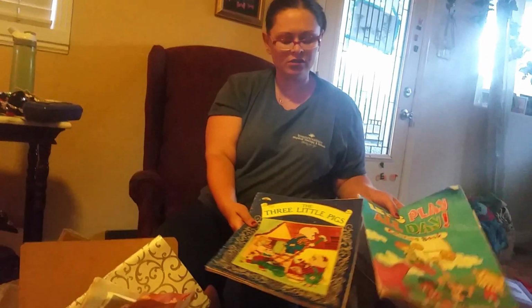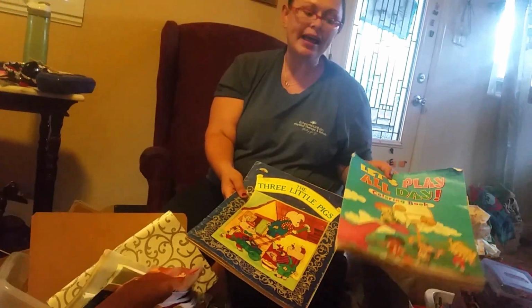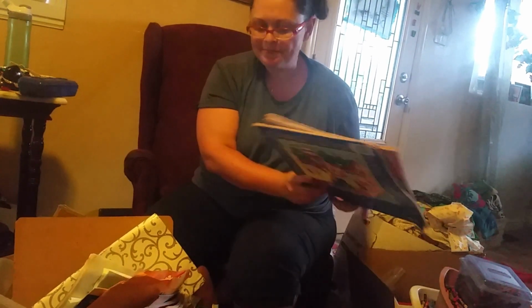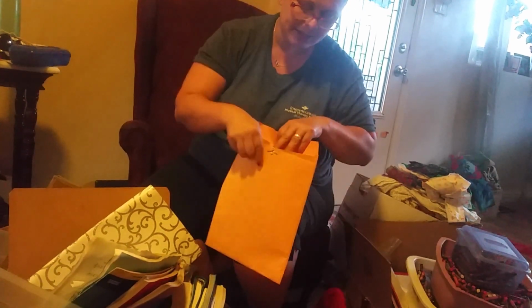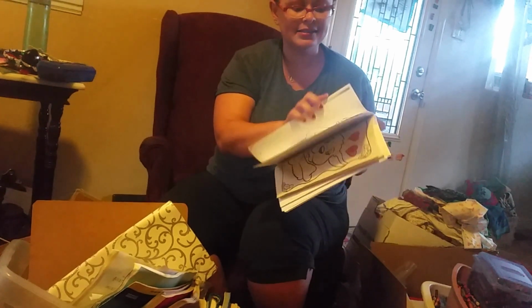These really cool old coloring books. I'll look them up. I highly doubt they have any real value. If they don't, which I don't think they do, then we will enjoy them and then recycle them. Packing supplies, shipping supplies rather. And this one has projects. Some of them are used, some of them are not. Anyway, scrap paper. We love scrap paper.